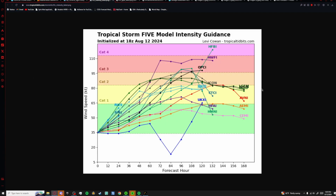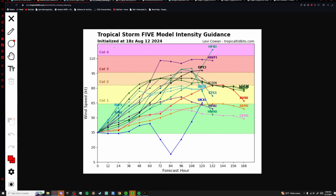But back to Tropical Storm Ernesto, this is how strong Ernesto could become. The stronger this hurricane becomes, the stronger those rip currents will become. And as you can see, most models are saying this becomes a Cat 2, maybe even Cat 3, and there's one model that's showing it become a Cat 4. So currently Cat 4 is our ceiling. The highest it can go, which is still probable, is a Category 4.